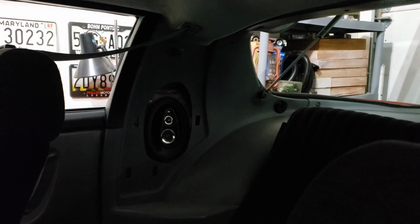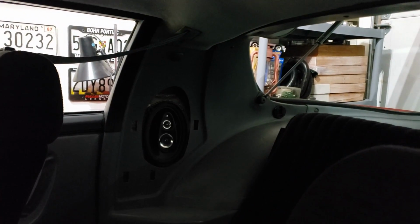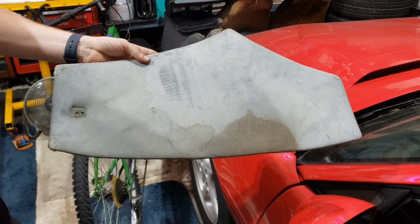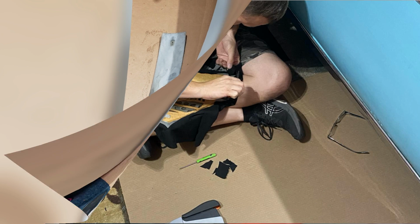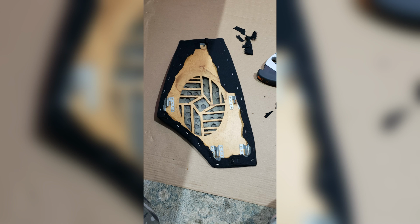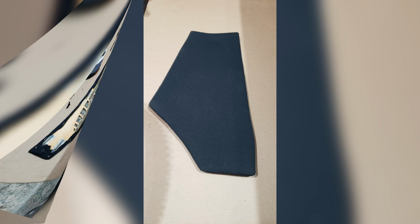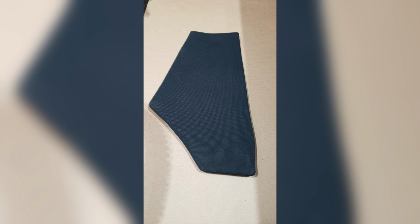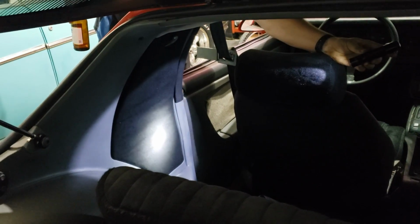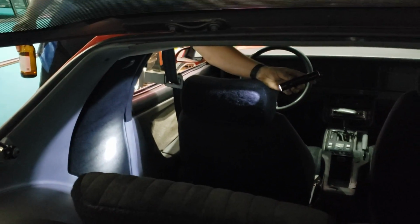All right, so we got a little creative here. The speaker covers were a little grimy, so we recovered them. Look at how yummy that is. So we'll walk you around here. We'll show you a done one. A little dark, sorry. Middle of the night. Look at that, huh? Custom. Looks like the seats and the carpet.